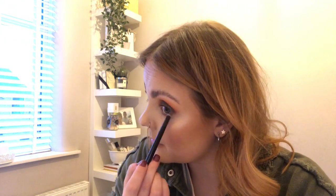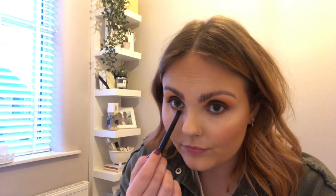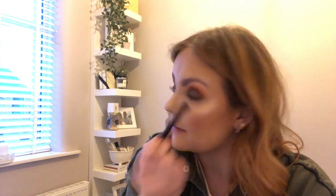If you wanted it a bit darker, you could always put a liner in the inner corner, in the waterline, sorry. If you really wanted to smoke it out. Which I probably will do. After me saying, oh, I probably won't put any colour underneath, but why not? Let's go all out. I am now just going to get a bit of bronzer on the fluffy part of the other side of the brush and literally just blend the underneath.